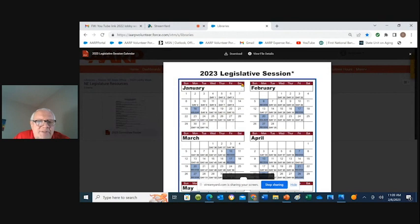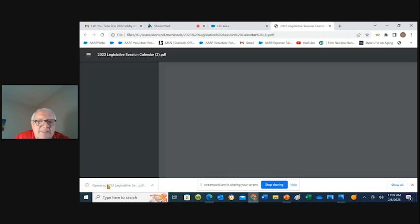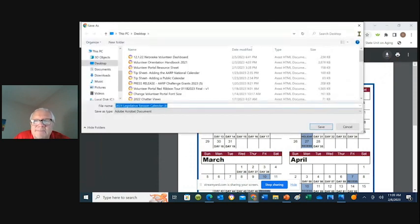And then we go up to the top and we press download, click on download. And now I see the document in my lower left-hand corner of my computer screen. So I'm going to click on that. And that opens up the document. So now at the top right-hand corner, I can either download the document or I can print the document.